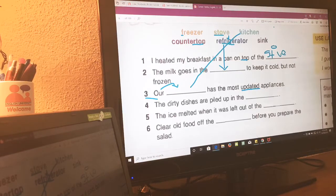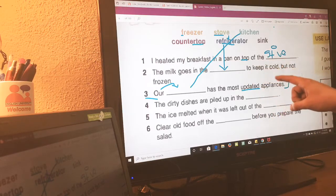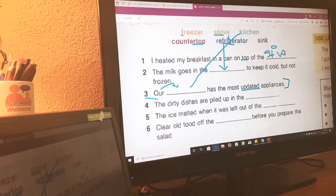Los aparatos. Yeah, maybe un cliente te puede decir esto. Come cook in our house. Come to my house. Our kitchen has the most updated appliances, so you can cook everything easy. You're gonna love my kitchen. Nuestra, porque está diciendo él y su familia. Nuestra kitchen. Ya le dices, oh, okay. O les puedes preguntar.